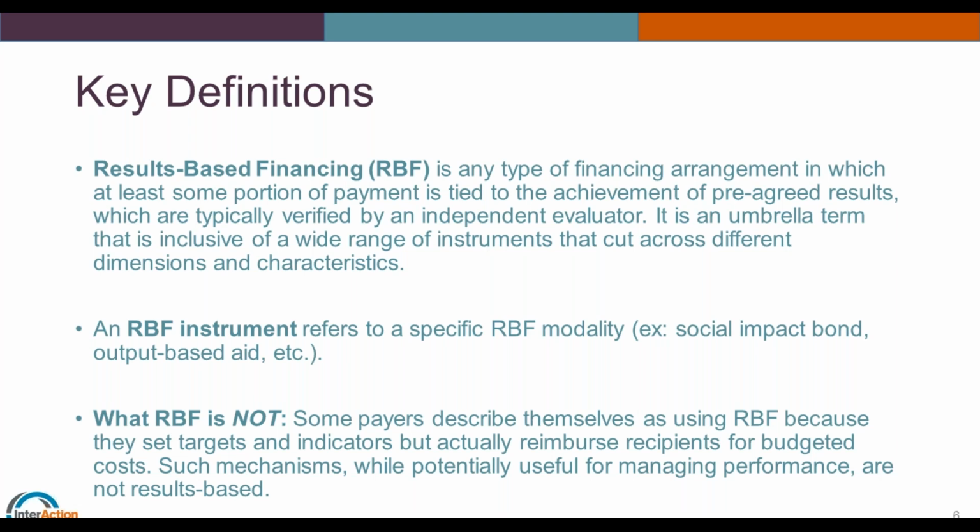So at their most basic level, they basically focus resources away from things like inputs, processes, receipts, in other words, how money is spent, to outputs, outcomes, and impacts. So what is that money actually achieving?